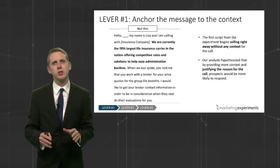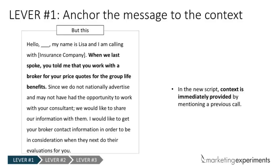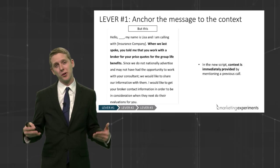Look at the first original campaign. The first script from the experiment begins by selling right away without any context whatsoever. You can see, hi, my name's Lisa. I'm calling with this company. That's all we say. And then we go straight into selling. We're going to get into the fact that they're selling the wrong offer, but just the fact that they go straight into selling, they have not justified the sin. They have not made a connection whatsoever. Whereas, as many of you pointed out on the line, when we last spoke to you, you told me that you work with a broker for your price quotes and group life benefits. They have justified the sin. They have connected to the context. They've anchored this message into the conversation that has already happened.